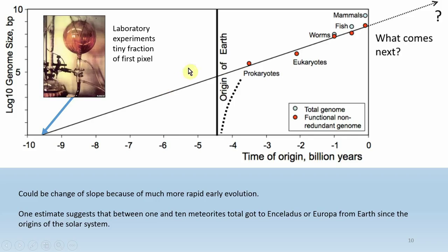More than half of evolution is hidden from us according to this graph of complexity. Each pixel in this graph covers over 70 million years, so our lab experiments like Urey-Miller explore a tiny fraction of the first pixel. That leaves a huge gap, which must have steps as momentous as the development of a nucleus, multicellular life, and the plants and animals. But what those are down here, we can only guess.